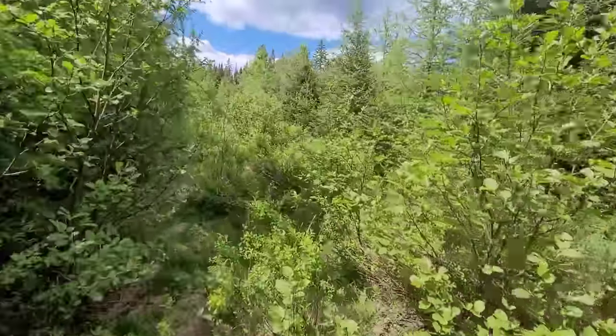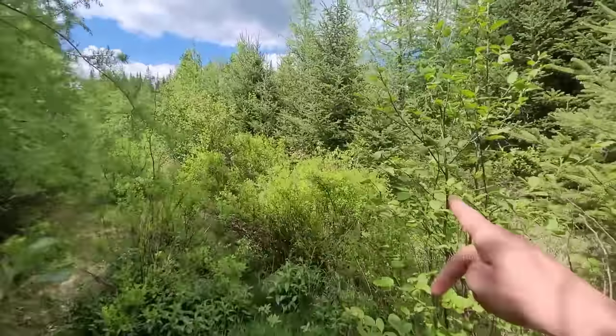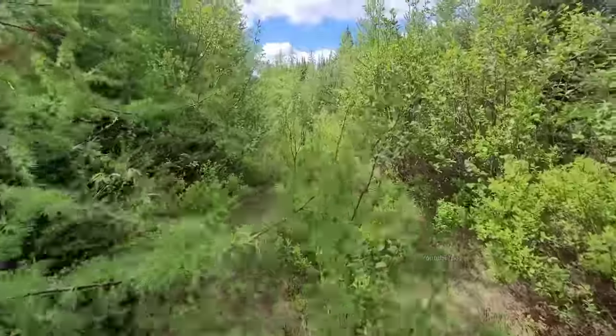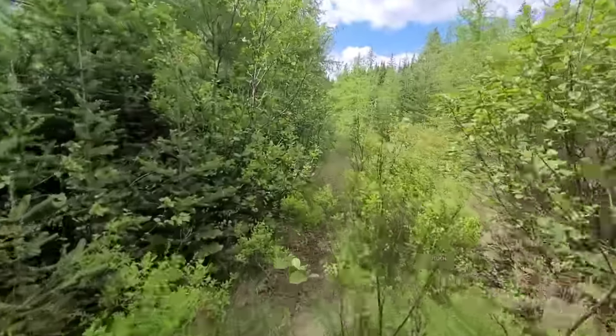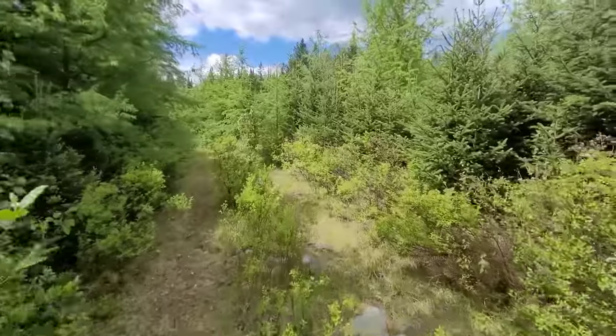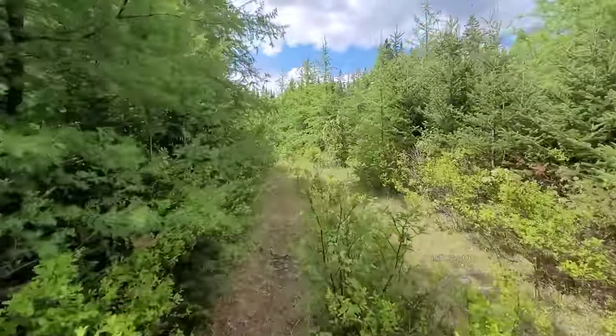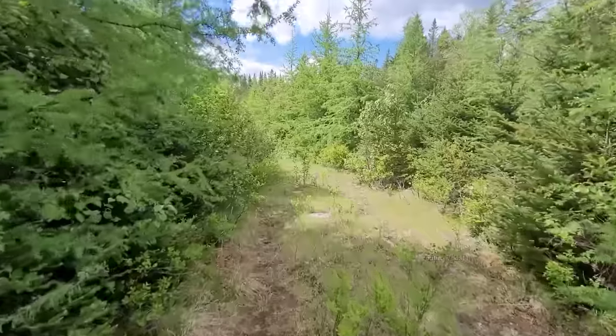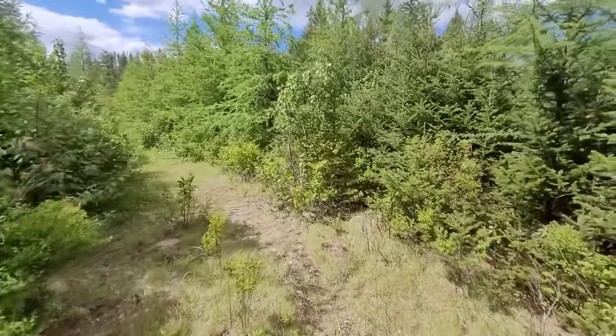From satellite maps, it looks like there's a large beaver pond just here against this road, because roads are a perfect opportunity for beavers to build a pond, because it's already sort of a dam. All they have to do is block the culvert. So, regardless of the situation, we're not gonna unclog this one. The beavers can have it.